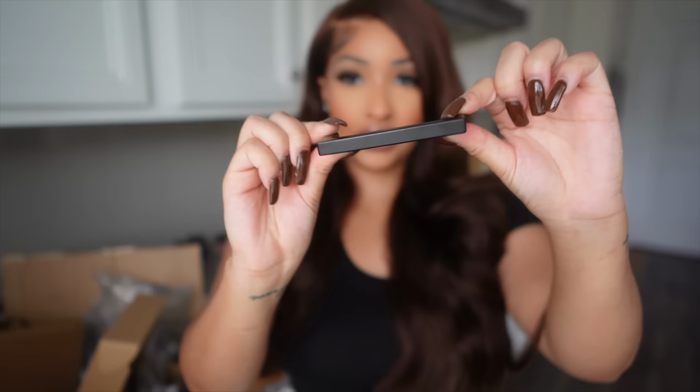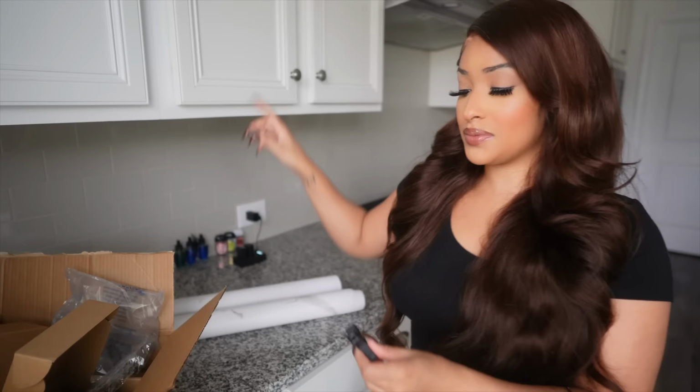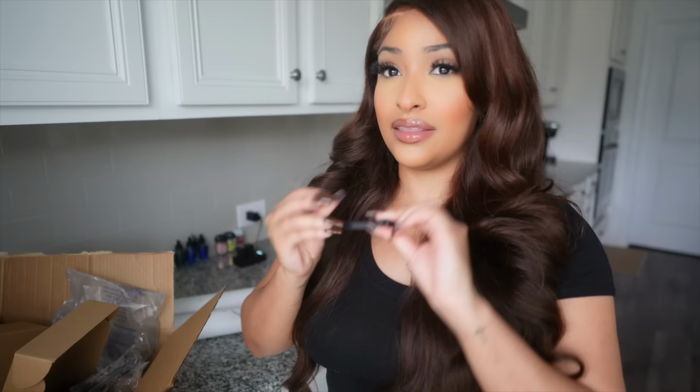I also got new cabinet knobs, just regular knobs to replace these. And then for the single knobs up here, I just have these right here. I'm so happy I did my measurements right, because I measured everything last night and they actually do fit. So we're about to get started. I'm about to clean off all the countertops.